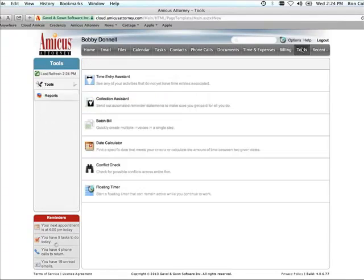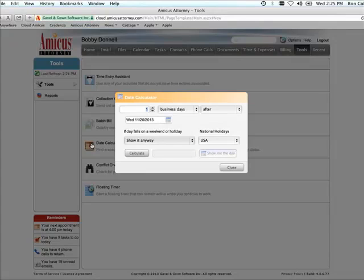I'm just baffled by how that can be such a big deal, because in Amicus, there's something called a date calculator. And yes, I know that in the practice of law, there's some very unusual dates that have to be calculated. All you have to do is click on this and say, what is it you're trying to find out? Is it 12 business days, calendar days, weeks, whatever, before or after or between a given date? What happens if it falls on a holiday, and where do you live in terms of the national holidays? And just calculate it for me.